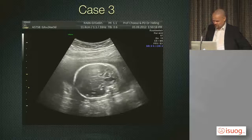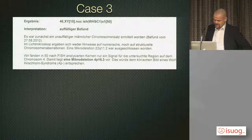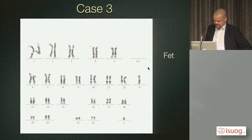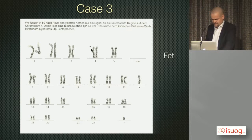Okay, but we went to the geneticist and asked the geneticist to re-examine the chromosomes. And they have done this. And they found a microdeletion 4p minus. And this is a region, and for them, it's really difficult to make this diagnosis. Okay.